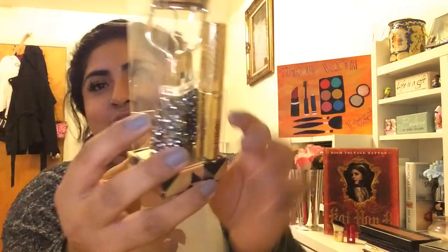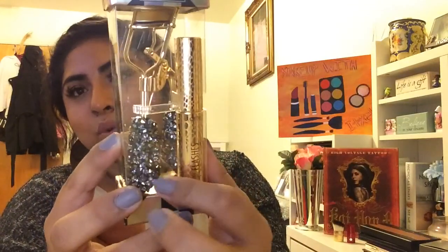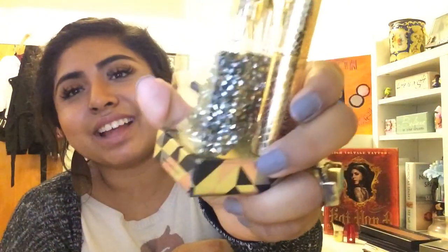Next thing I got was the eyelash curler. Look at this. Wow. The packaging is amazing. This was the last one. Literally the last one. I decided to get it because last year I got the eyelash curler at full price. I wasn't a VIB anytime soon at that time. So I got the pearl ones, but I'm excited because I got this one now.